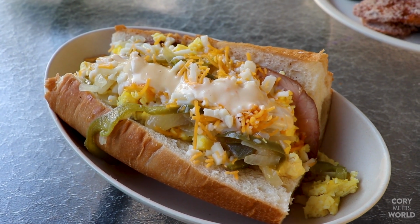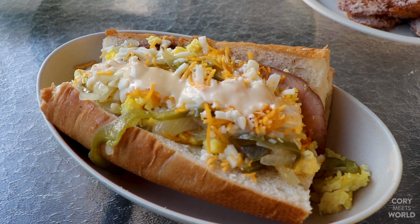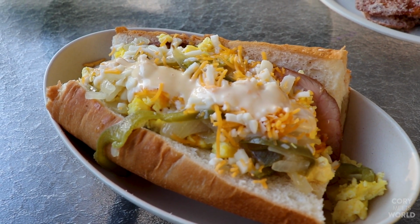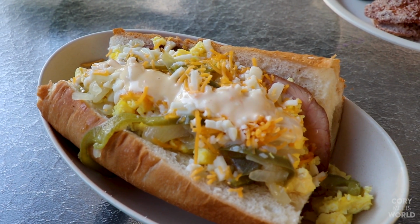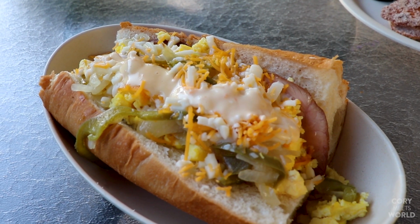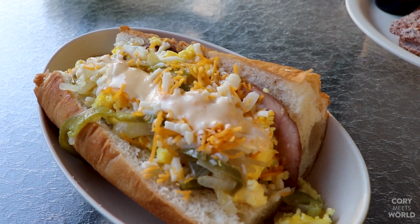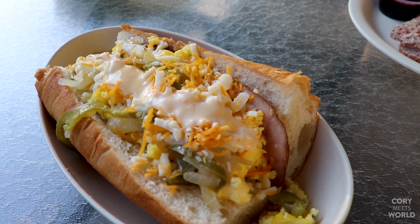This is the breakfast po' boy, and I gotta say, this thing is absolutely humongous. And this has scrambled eggs, house smoked ham, red pepper aioli, shredded cheese, and roasted peppers and onions. And it looks really good. And wait till you see us pick this thing up, because it is humongous.